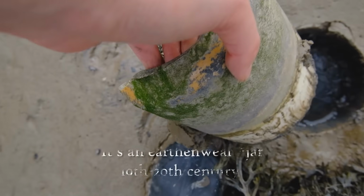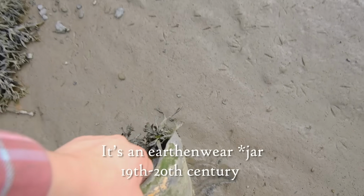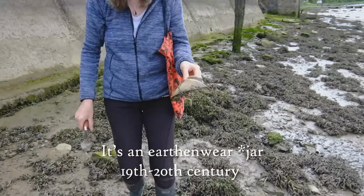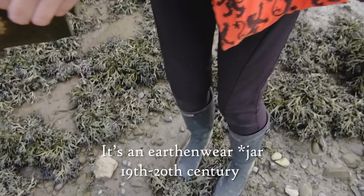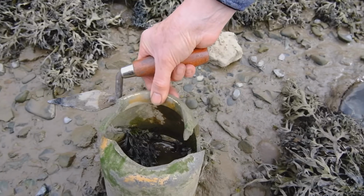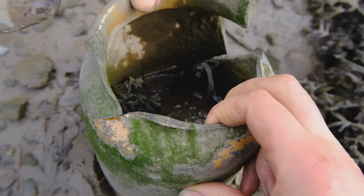You hear that? Wow, here's the top. There's quite a lot of it remaining. Oh, actually it doesn't fit, does it? Mum just found a part of a flagon. Let's put it here. Try it. It does. Oh my gosh, it does!